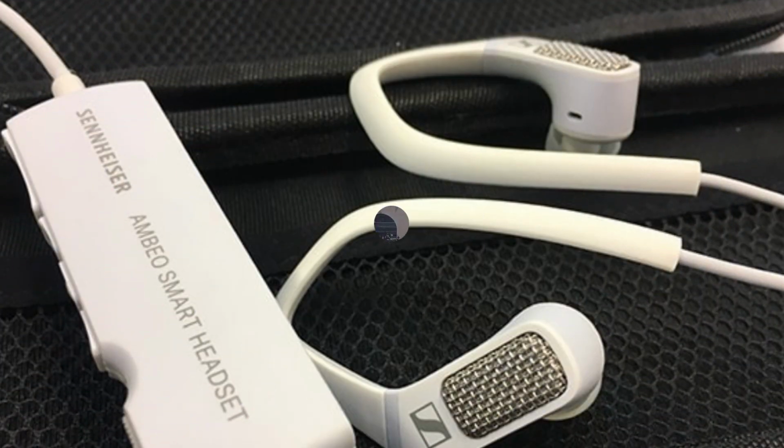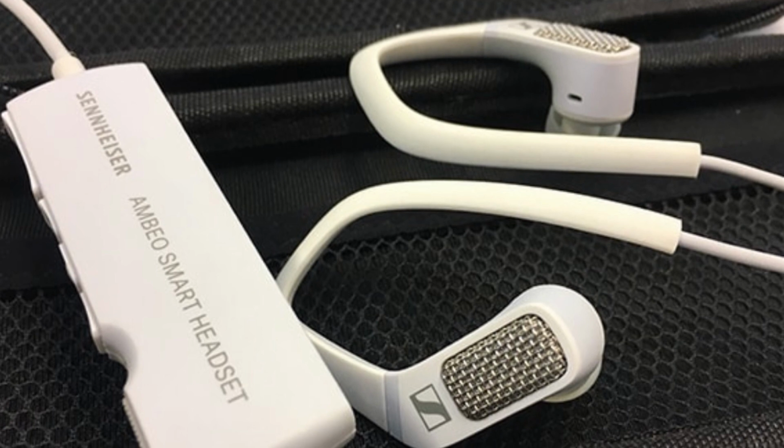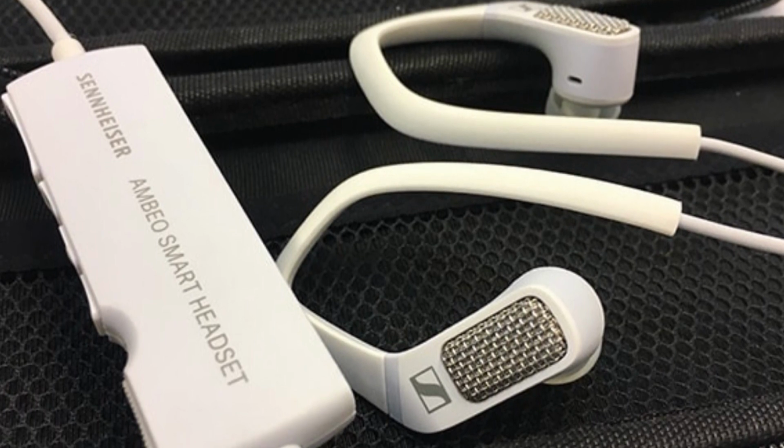Answer, screen, mute, adjust the volume, jam out, or skip to your favorite track. Quick heads up for my Apple fam. These gems come with a Lightning connector, making them a match made in heaven for iPhones. So, if calls are your jam, these are the headphones to have.